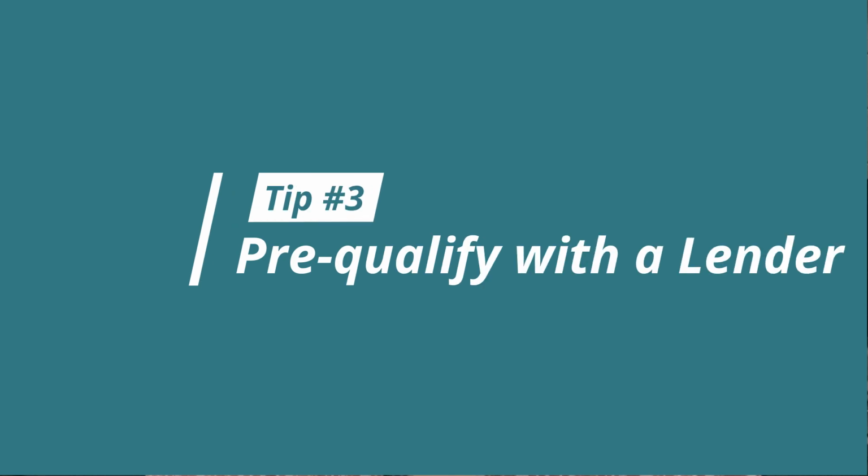Tip number 3, pre-qualify with a lender and know how much house you can afford. When I say how much house you can afford during pre-qualification, I'm going to say that with air quotes, just because when we go into tip number 4, I'm going to break that down a little bit more for you.